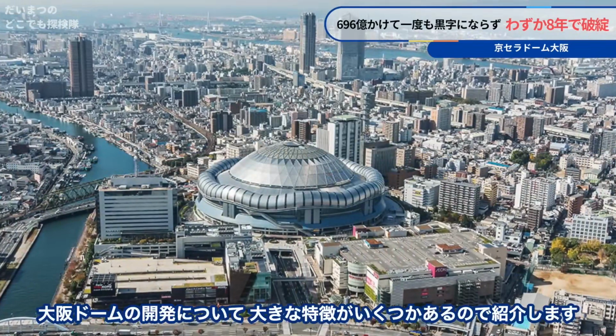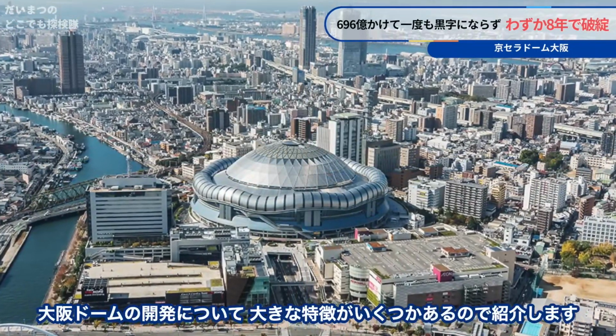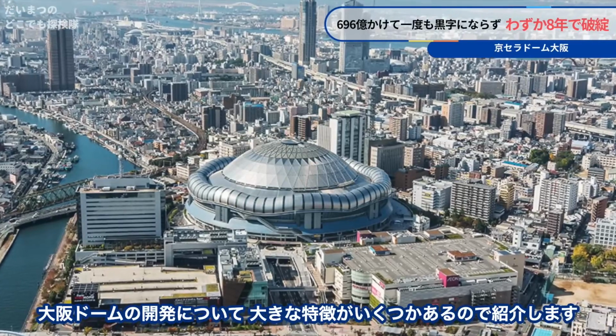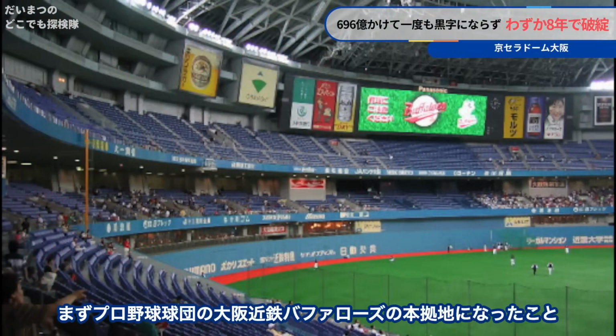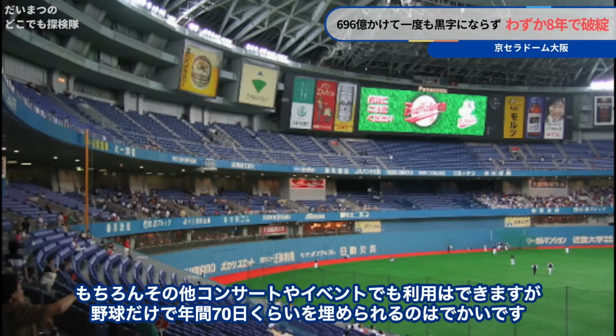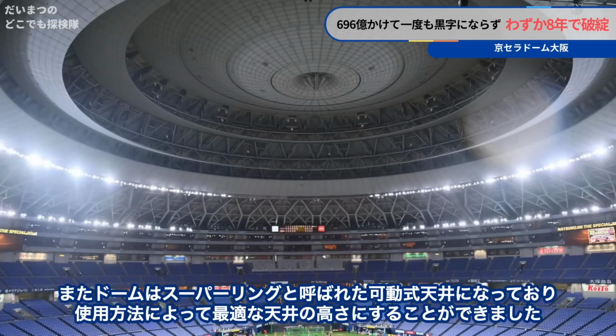There are several major features about the development of Osaka Dome, so let me introduce them. First of all, it became the home of the professional baseball team Osaka Kintetsu Buffaloes, and of course, there are other things as well. It can also be used for concerts and events, but being able to fill about 70 days a year just with baseball is a big deal.